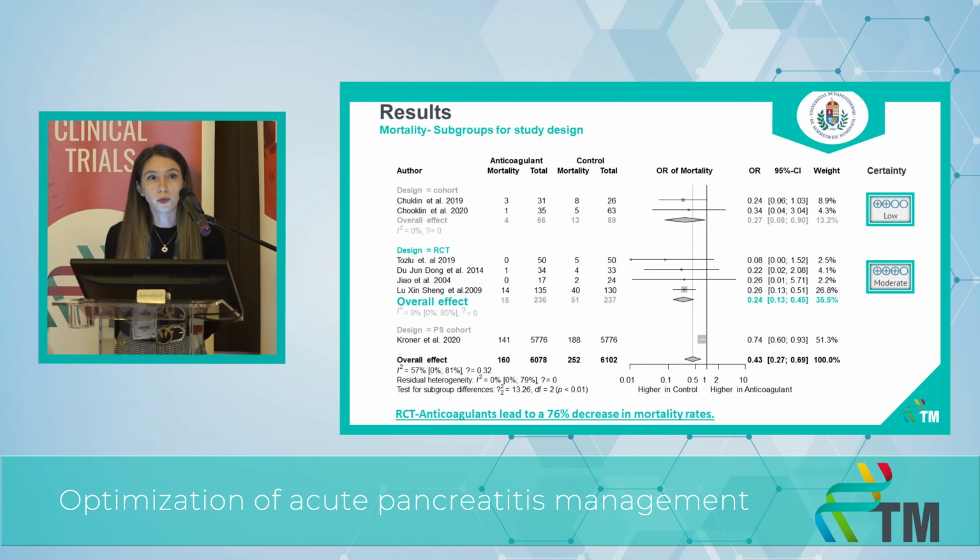Although we have similar results, there is a moderate heterogeneity of 57%. We performed the leave one out analysis, and the outlier is the study of Kroner, which is a propensity matched case control study that included an older population with a mean age of 65 in comparison with the mean age of the other studies that was almost 49. Moreover, for this study, we don't know the distribution of the severity for the population sample.